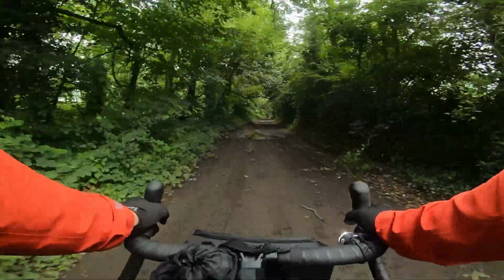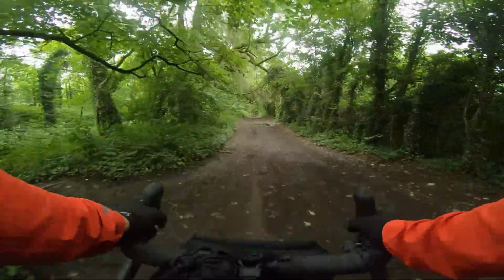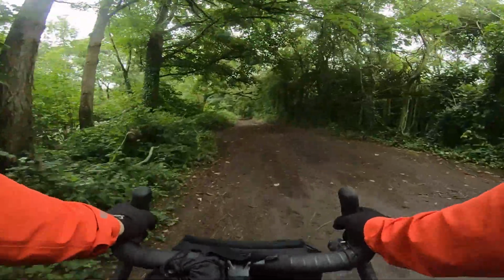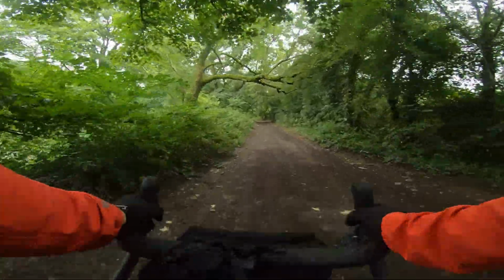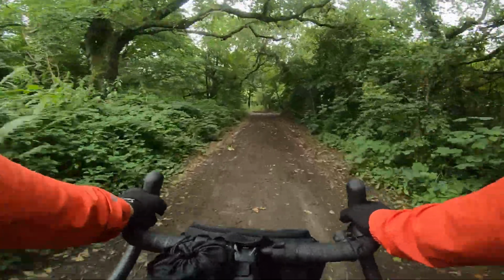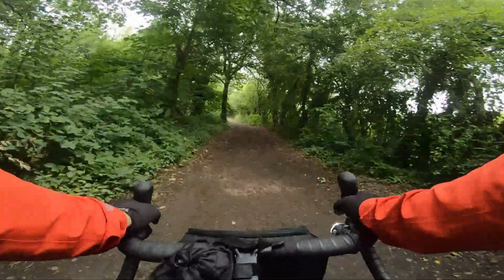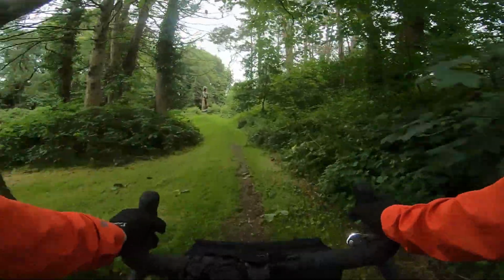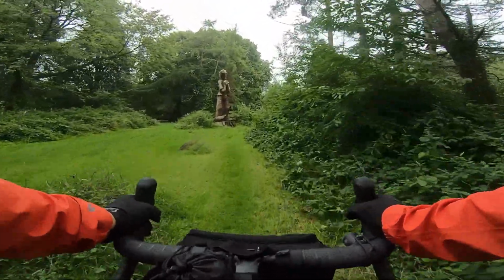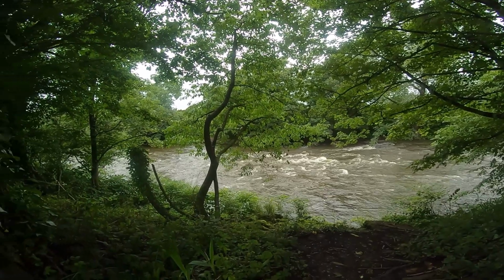I think there'll be times when you will just want to get back. I'm out for leisure, and this sort of little path next to a small subsidiary of the River Taff, which is on my left. It's actually very nice. Nice big sculpture there, the Green Man. Running quite fast there.